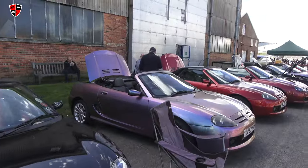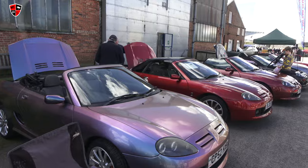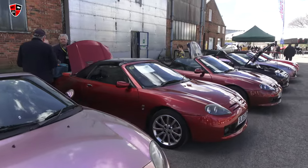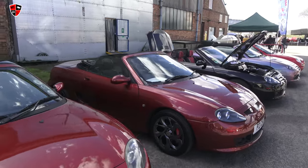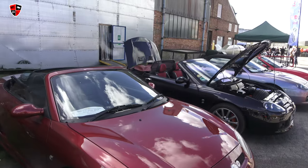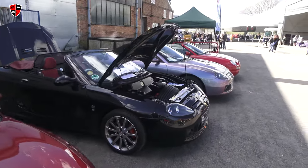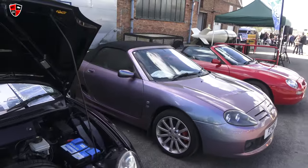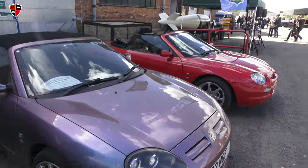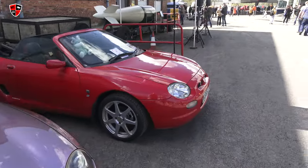I'll be honest, I'm not a fan of MGs, but a credit to the owners of them, because every single one is pristine. Really, really beautiful condition. Yeah, this is serious. Car club, isn't it? They're all beautifully kept. Never seen that many together.